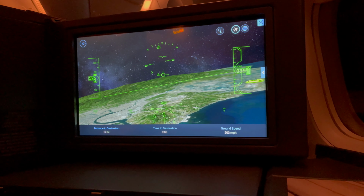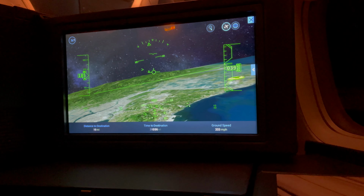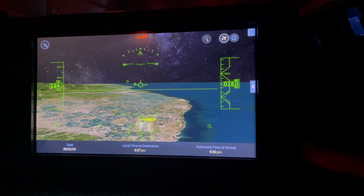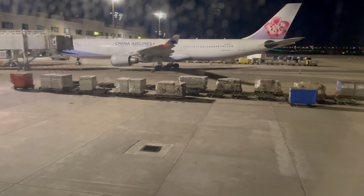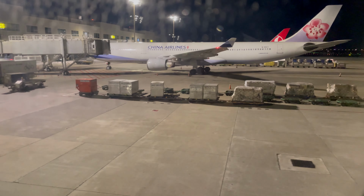We approached from the northeast and landed at Taipei Taoyuan, runway 23 right. We pulled into the gate at 9:31 p.m., 16 minutes late. Flying time was 12 hours and 43 minutes.